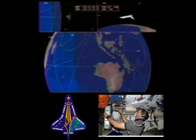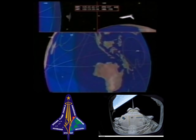Also, as it descends, its steering jets will control its orientation at first. They'll gradually be turned off, turning control of the spacecraft over to aerosurfaces. As the shuttle transitions from spacecraft to aircraft, its elevons and ailerons and rudder will become active.